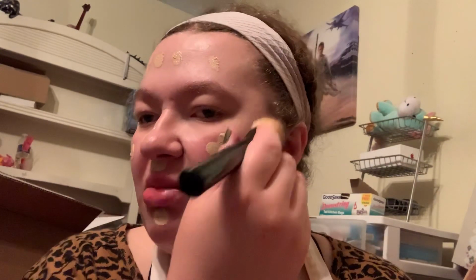I'm trying to get as much of the foundation onto my face as possible. So we're just going to start rubbing, I guess you can say, start blending. And I'm going to try and not use my mirror today unless I have to, but I do have it handy at all times.